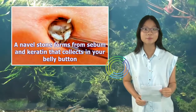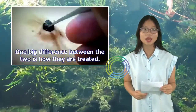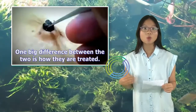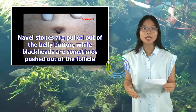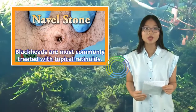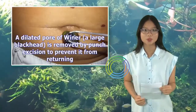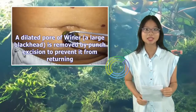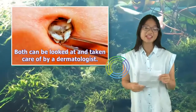A navel stone forms from sebum and keratin that collects in your belly button. One big difference between the two is how they are treated. Navel stones are pulled out of the belly button, while blackheads are sometimes pushed out of the follicle. Blackheads are most commonly treated with topical retinoids. A dilated pore of Weiner, a large blackhead, is removed by punch excision to prevent it from returning. Both can be looked at and taken care of by a dermatologist.